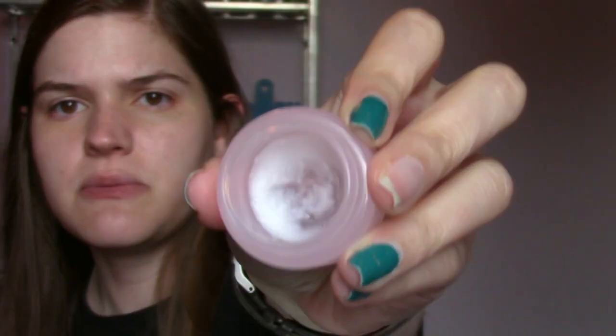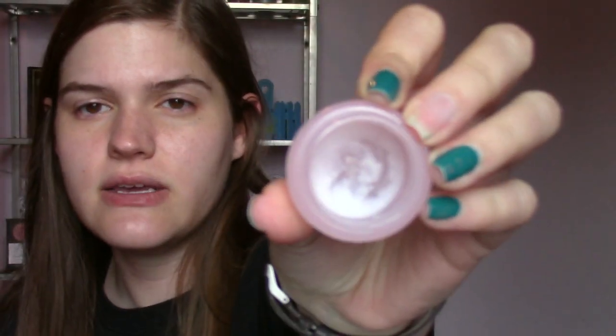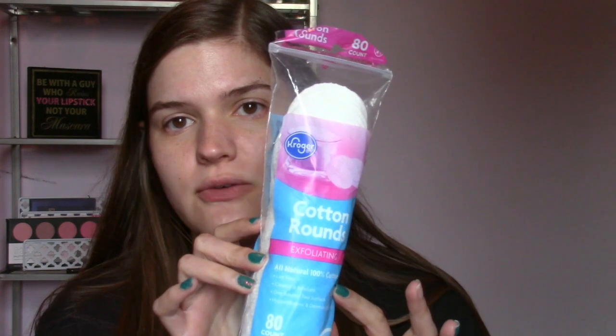This just melts on the skin. If you've never used a cleansing balm, that's what it looks like. It's solid. You scoop in there, and then as you rub it on your skin, it dissolves the makeup. So I'll do that on my face, on my eyes, everywhere, and then I'll use a warm, wet washcloth to wipe off the balm and the dissolved makeup. Then I'll go in with a cotton round. These are just ones from Kroger. Anything will do. And I go in with a toner.